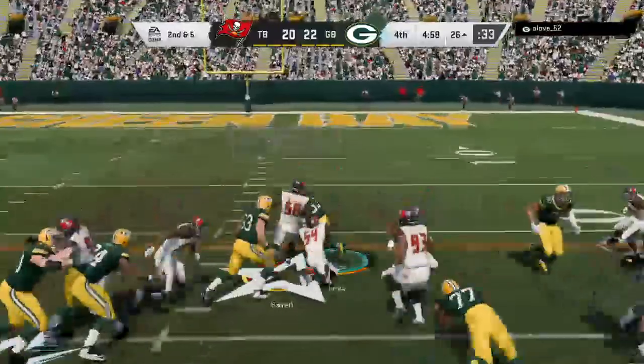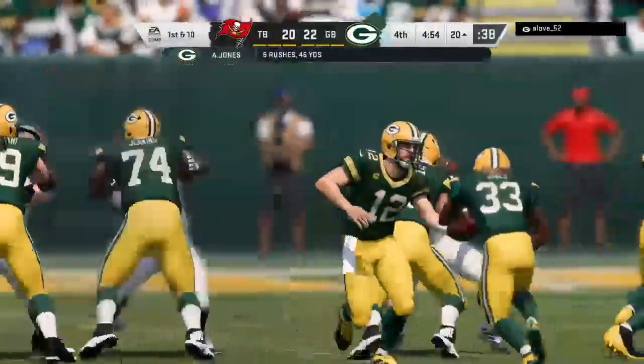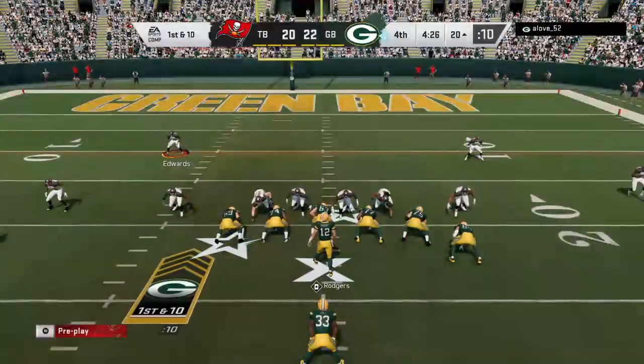They'll go again to Jones, and he's able to get it to the edge of the red zone at the 20-yard line. 6 yards to pick up, and that's a first down.